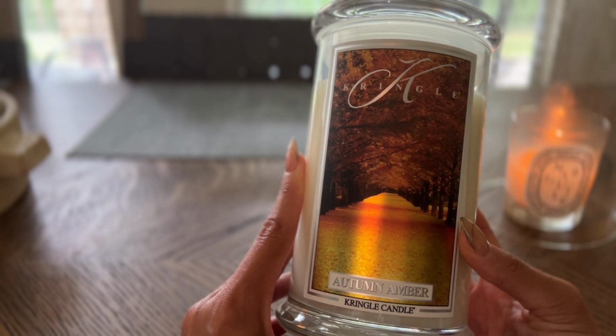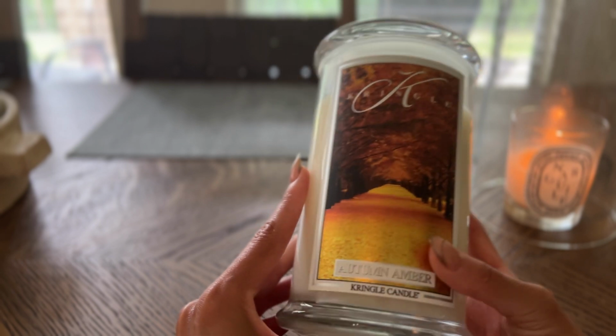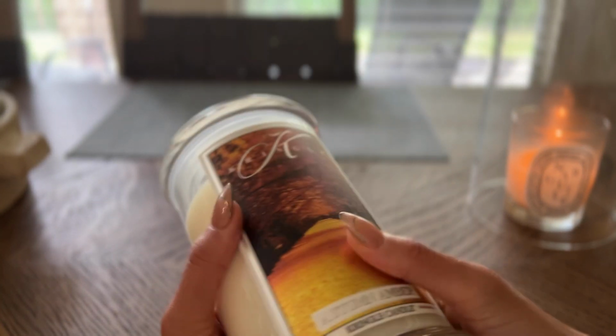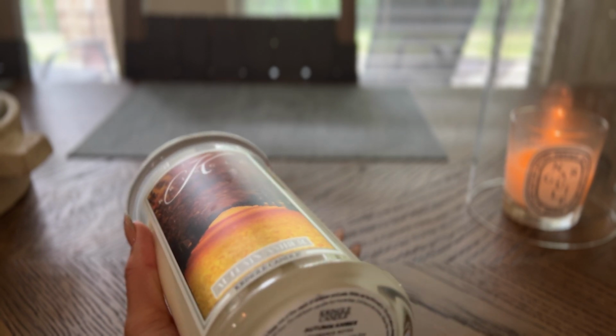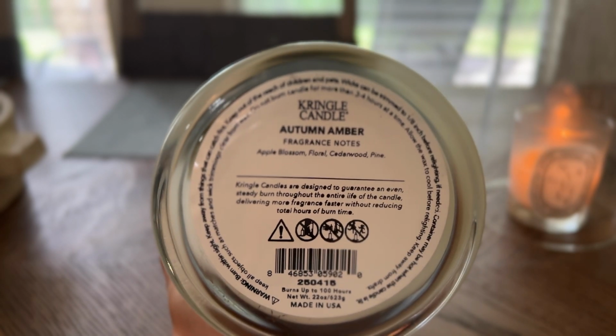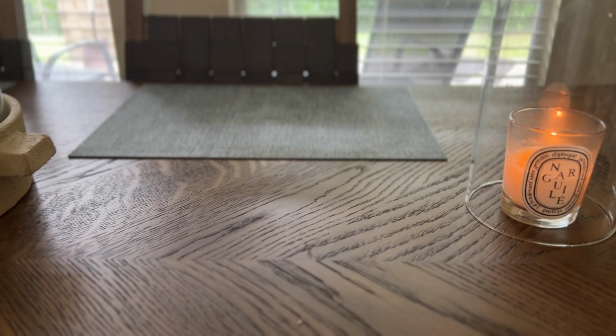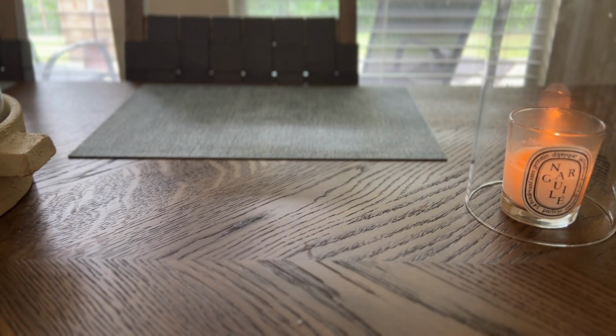I haven't smelled it in a while. Was Leaves available in the fall? Anyway, I haven't smelled Leaves in forever. I'm the Marshmallow Fireside person, I'm not the Leaves person. So anyway, this is apple blossom, floral, cedarwood, and pine. Oh, nice. It's slightly perfumey. Oh, yeah. Does it have amber? No. Oh, but the name has amber. Autumn Amber.